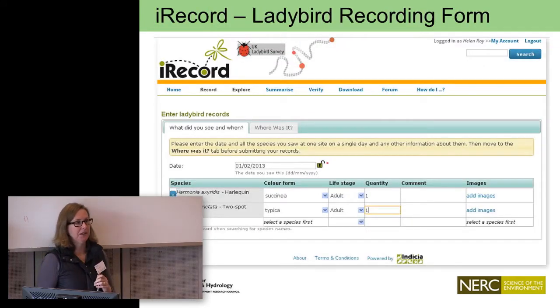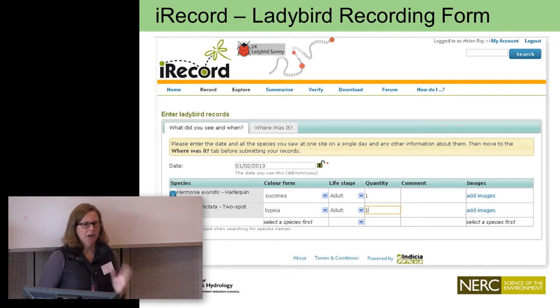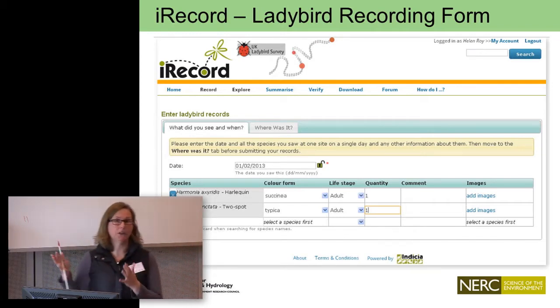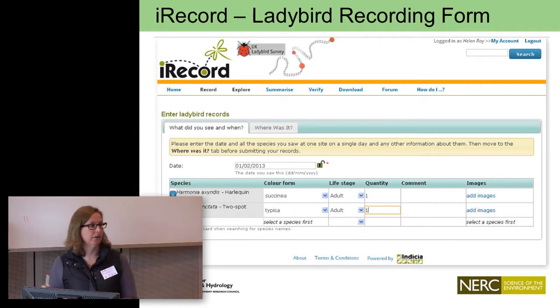And our new form is based within the iRecord system. And many people ask about iRecord and what's the difference between iRecord and iSpot. Well, iSpot is very much about identification, and iRecord is very much about capturing records and sharing records. However, we can see from what Jonathan said earlier that there are also records contained within iSpot, and also within iRecord there is some identification help, because, for example, when I verify a ladybird record, if someone has got the identification wrong, I will give them some clues and hints as to what it is that is the problem with the species identification they have come up with versus the correct species identification.